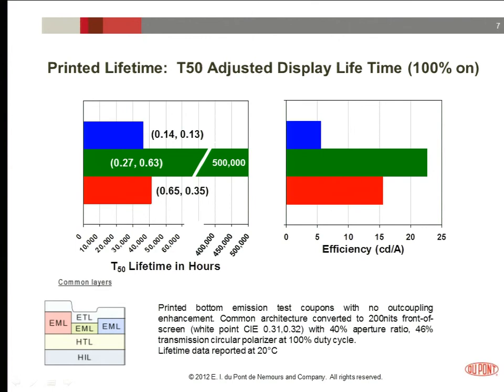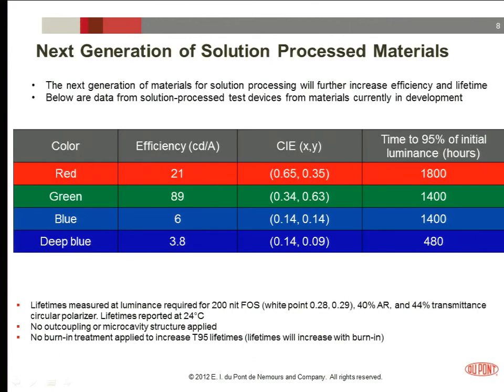And the efficiencies are shown here. Because we are a materials company, we're always working on new materials. So these are the next generation that are coming up. These are all solution process test results, but they're not printed. They're spin coated. I just want to make that distinction.